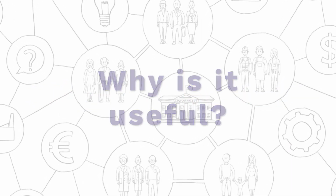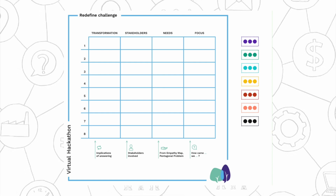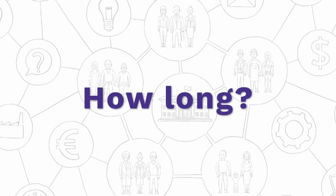This tool will be useful to facilitate the dynamics of a teamwork, as it will help us to align opinions and decide on a common line of action. How long? About 5 minutes.